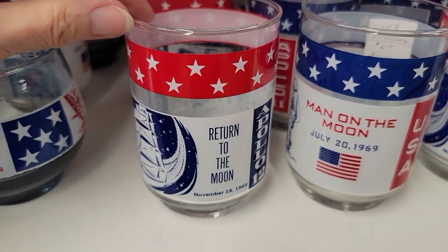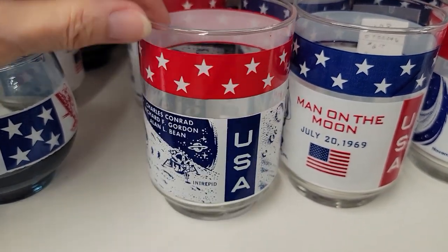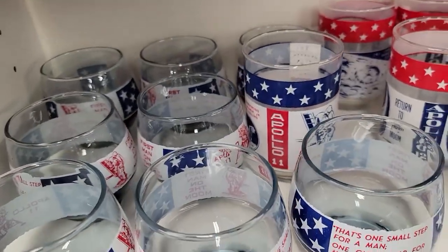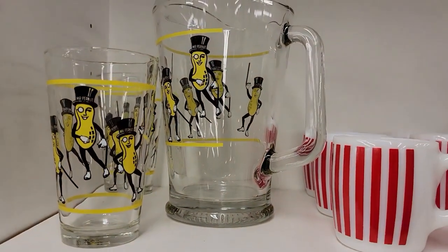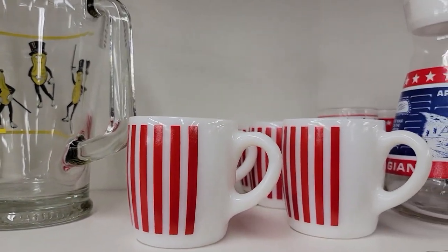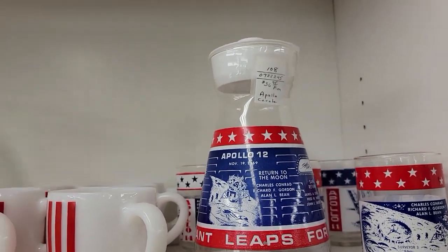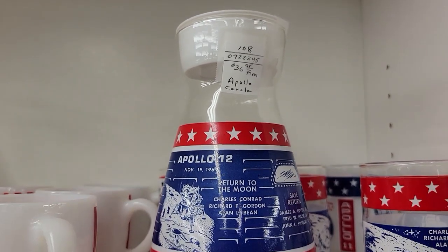Return to the Moon. They have lots of them. Even roly-poly looking ones. Yeah, that's really cute. Hazel Atlas, I believe. Look, they even have a juice pitcher. Wow. Nice.